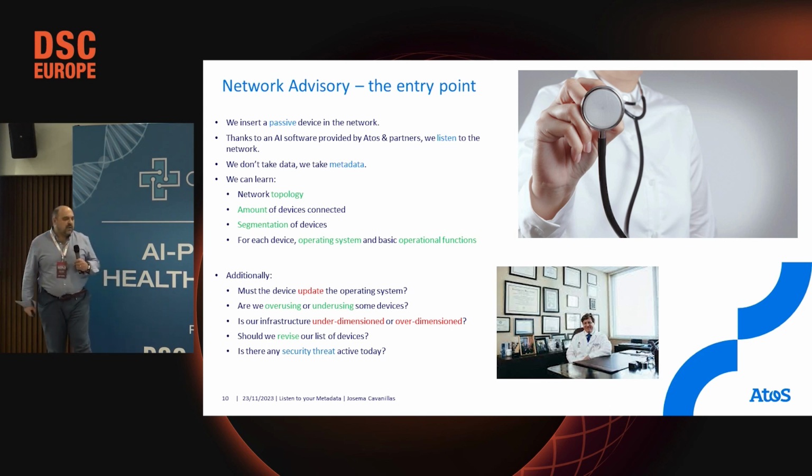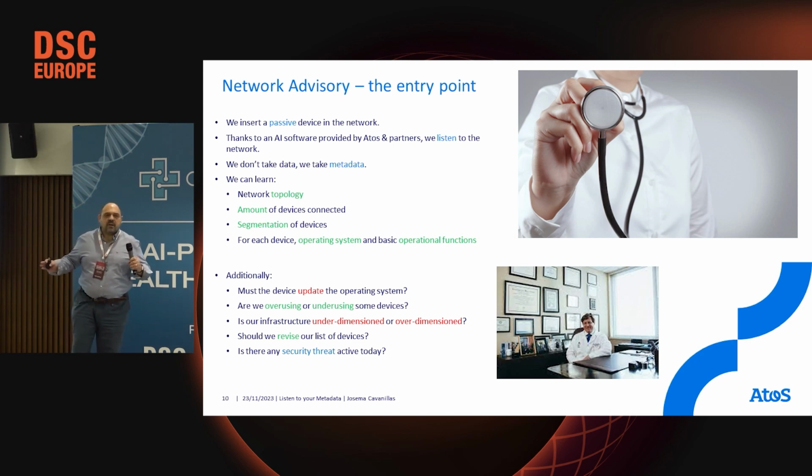What can we learn? We can learn the topology of the network. Listening, what is happening? And if there is a part of the network we cannot access, we request access. So passively, we can listen to what's happening on the other part. We learn about the amount of devices connected.